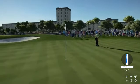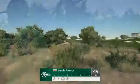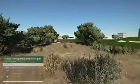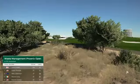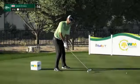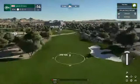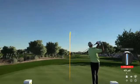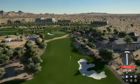Looking really good. That one had eyes for it the whole way. Got to say, putting this well from this distance is a huge confidence booster. Still in the lead now after that hole. You've arrived at a par 4. Now this one looks to be heading down the runway.